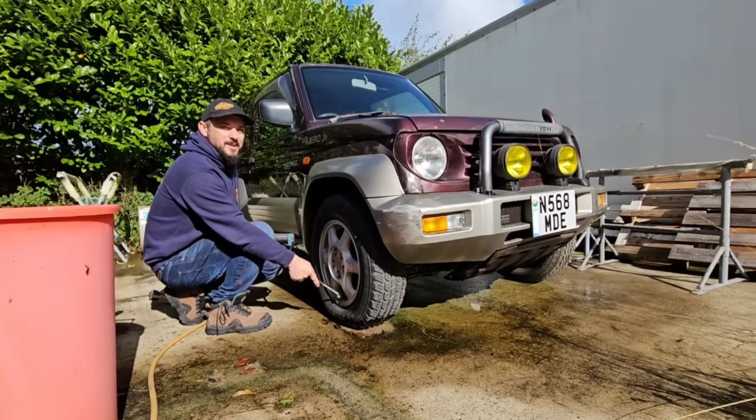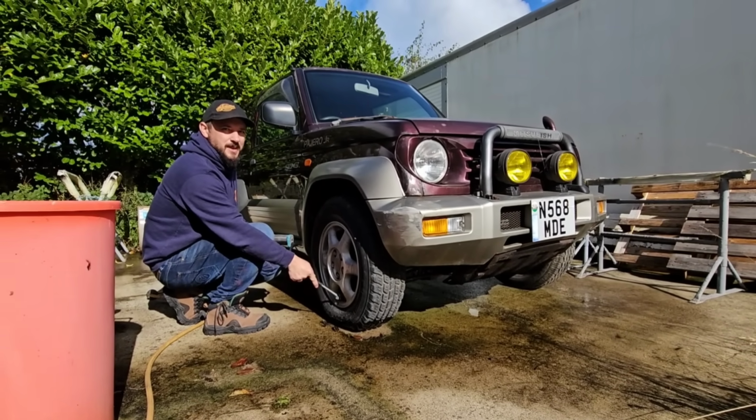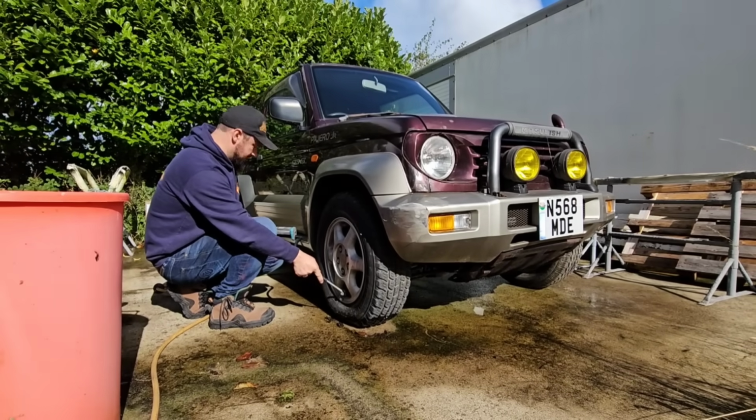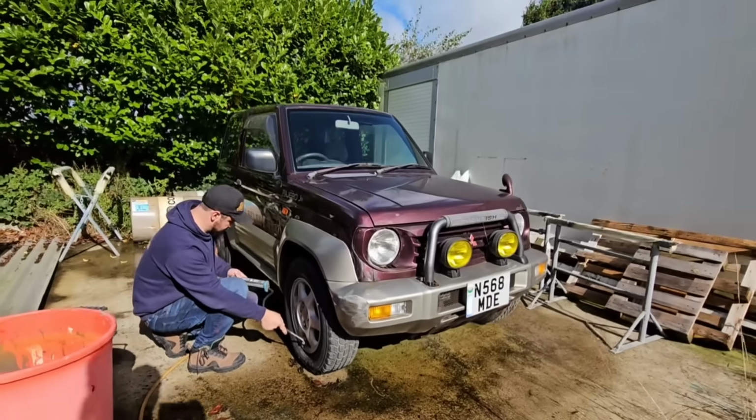Do you remember that old Moggy that the farmer had pumped his 50-year-old tyres up to 50 psi for us? Yikes. They exploded.